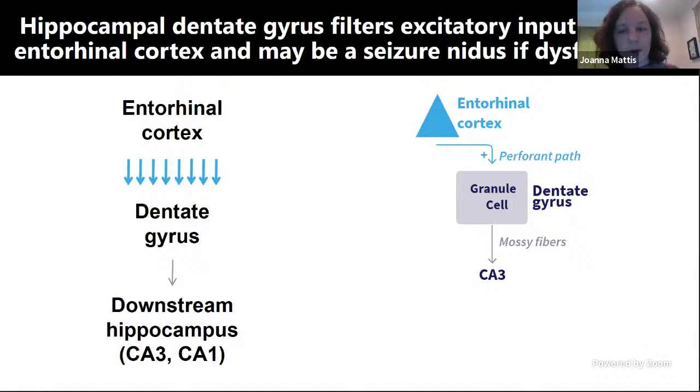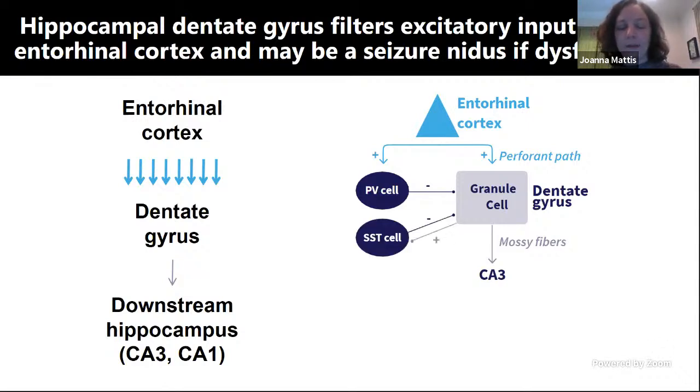And breaking that down in more detail at the circuit level, the entorhinal cortex projects via the perforant path onto dentate gyrus granule cells, which then project forward to CA3. The perforant path also sends an excitatory projection onto parvalbumin-expressing inhibitory interneurons in dentate, which inhibit granule cells. So this is a feed-forward inhibition. And then the granule cells also excite somatostatin-expressing inhibitory interneurons, which then feed back and inhibit the granule cells. So there are feed-forward and feedback inhibitory loops that help to offset or balance the excitation onto granule cells.